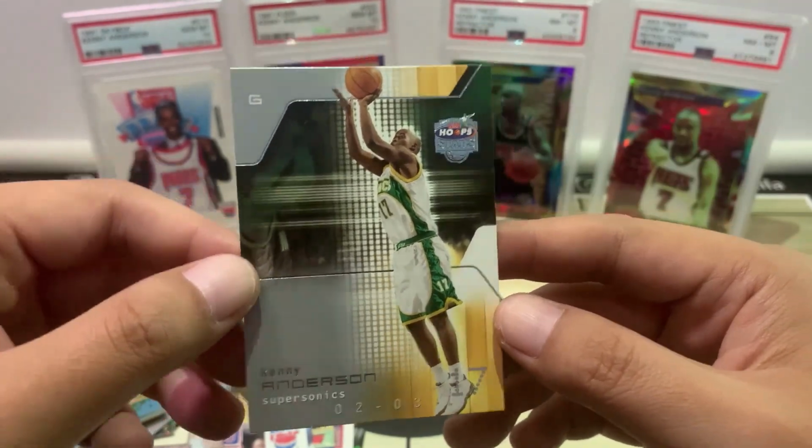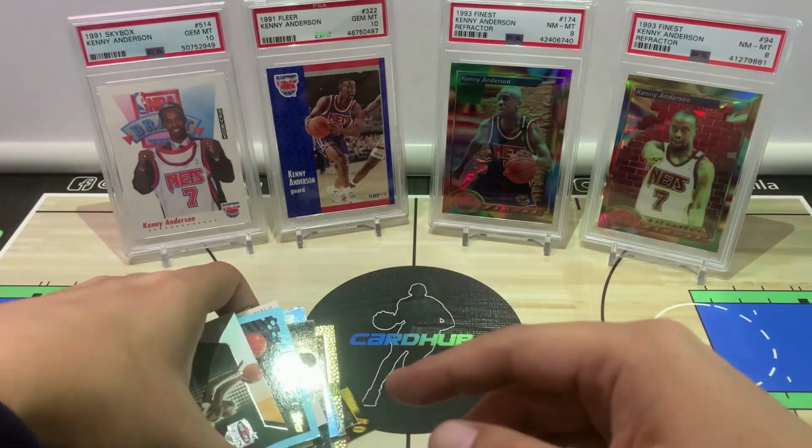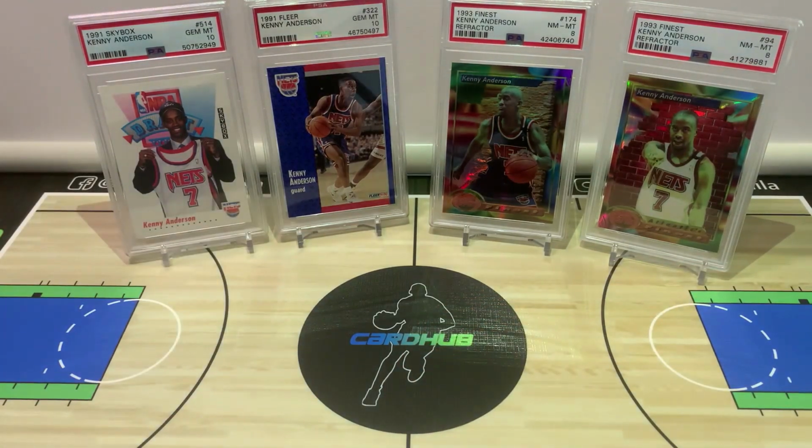Nice form there on the jump shot. Anyway, that's it for the base cards. The next set of raw cards that I'll be showing are his inserts. Let me just put this aside.